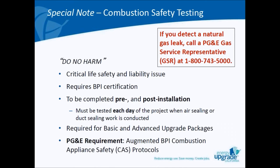This combustion appliance safety testing has to be completed at the pre and the post-installation, so that is before the work is done and after the work is done, and should be tested each day when air sealing or duct sealing work is completed. It is required for both basic and advanced upgrade jobs. And once again, we do discuss the augmented BPI combustion appliance safety protocols in the advanced training. That's that one-day workshop.